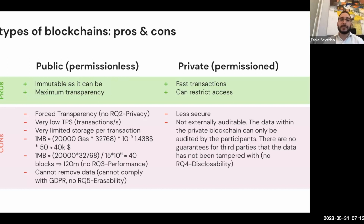This limitation on the operations you can do and the data you can access on a private blockchain makes all the difference for the end user. Because a public blockchain is the most immutable and transparent blockchain out there, but you usually have performance problems: to put 1 megabyte of data into Ethereum, it will cost you 3 days of work, and from 40K to 500K. And you cannot remove the data. The performance of the network is usually very slow, so you can only do tens or hundreds of transactions. And you have this forced transparency. If you put something on Bitcoin or Ethereum, everybody can see it. You cannot remove it.